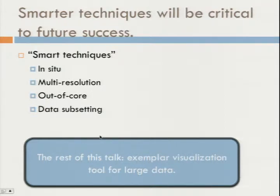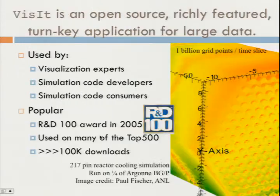And so I'm going to talk for a few slides about what the visualization tool community looks like, and I'll talk about an exemplar visualization tool, which is Visit. I don't really want to give a promo about Visit, but I want to talk about what the elements are that go into these tools. I think the community right now, when we're talking about large data visualization, it's all open source. And so what you see is you see dozens of institutions, multiple dozens of people working together on making products that the simulation community can use.